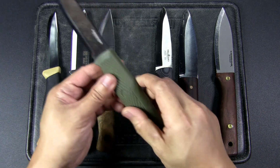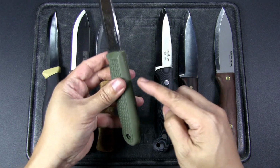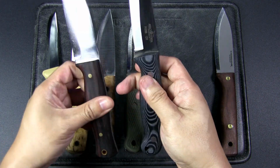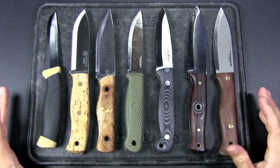So this is a hidden tang. This is the Condor Pterosaur. It has a plastic handle, but you can see the tang is full, it's just hidden there. We do have full tangs over here and here, as you can see. So these are definitely influenced in today's market of what a bushcraft knife should have.